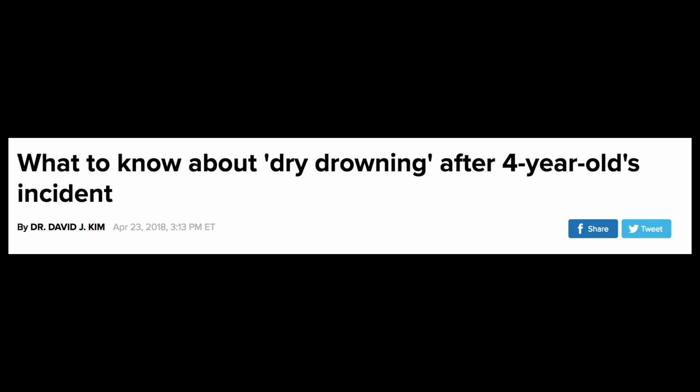And going back to that case I talked about, as we all expected, we got the autopsy report back and the patient didn't die from anything that had to do with drowning. The patient actually had an infection of the heart, had myocarditis. So again, we have this huge news story going across the world about dry drowning, and it had nothing to do with the patient's exposure to water.